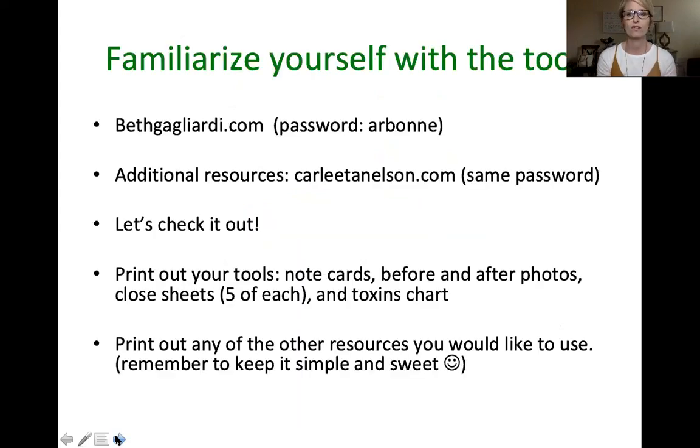So what do we do before? First of all, we wanna familiarize ourselves with the tools. I don't know if you guys knew where tools are, but we have BethGhilardi.com. Password is Arbonne, all lowercase. Additional resources you can also find on carlitanelson.com, and it's the same password.